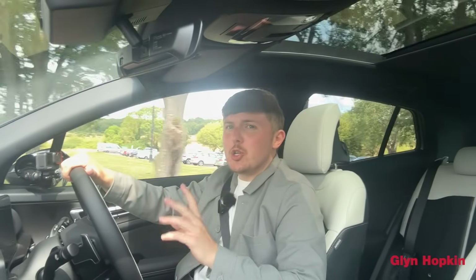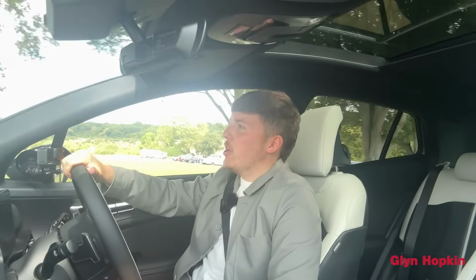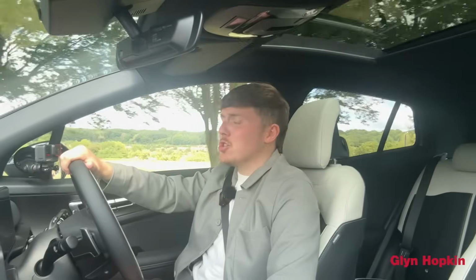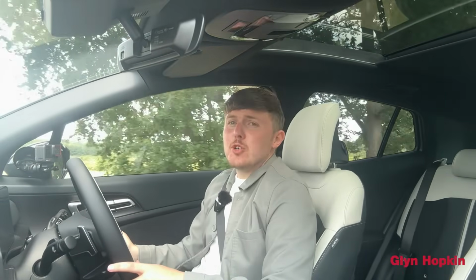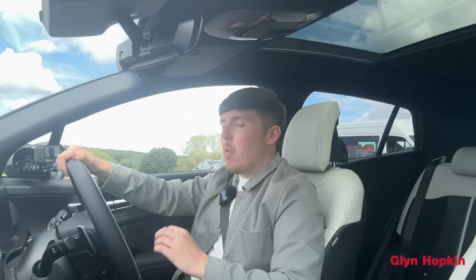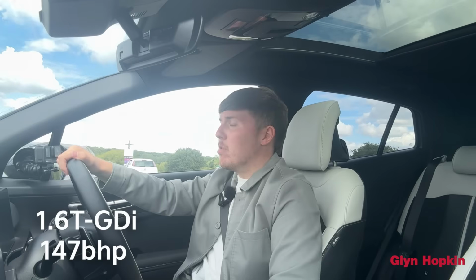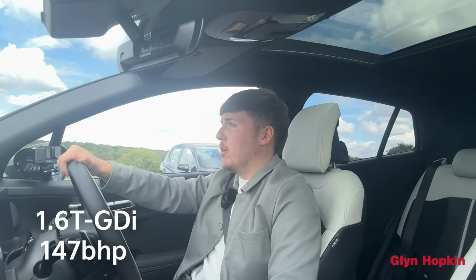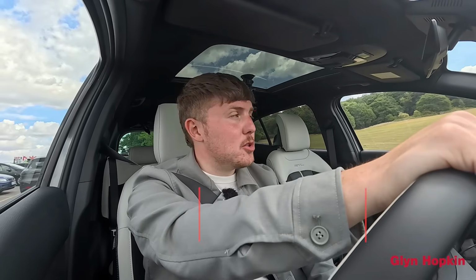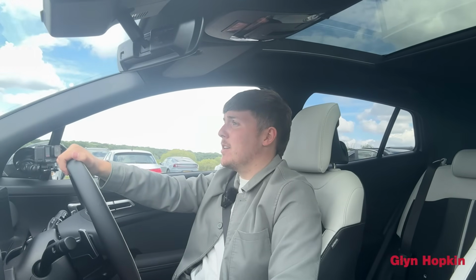So then, how does the new Kia Sportage drive? Well, this isn't some floating marshmallow type SUV that's pretty lame in its performance. It's solid, feels firm, it feels premium, and if you go hybrid, surprisingly quick. All variants of the new Kia Sportage come with a 1.6 litre turbo engine, providing 147 brake horsepower. Opt for hybrid, and that rises to 235 brake horsepower, 0 to 60 in less than 8 seconds, and fuel economy well into the 40s.